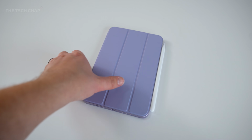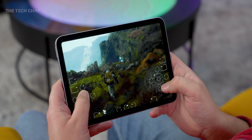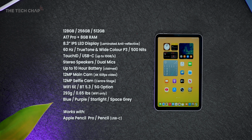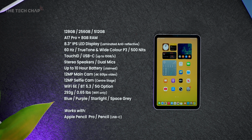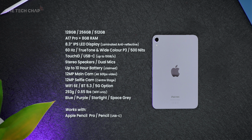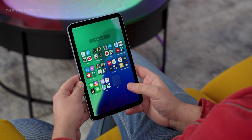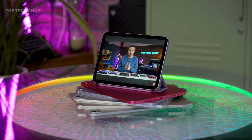Downsides? Well, it is quite pricey. £499 for an 8-inch 60Hz tablet with an A17 Pro, doesn't even have an M series chip, and it's just shy of £1,000 if you spec it with 512 gigs of storage and 5G connectivity. Definitely don't do that. The A17 Pro is still plenty fast enough for games and apps, and it's the same chip used in the iPhone 15 Pro series, but overall, the Mini feels like a generation behind, say, the Air M3, and not for a lot less cash.